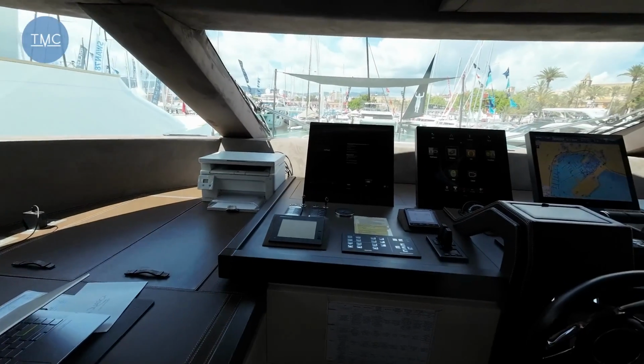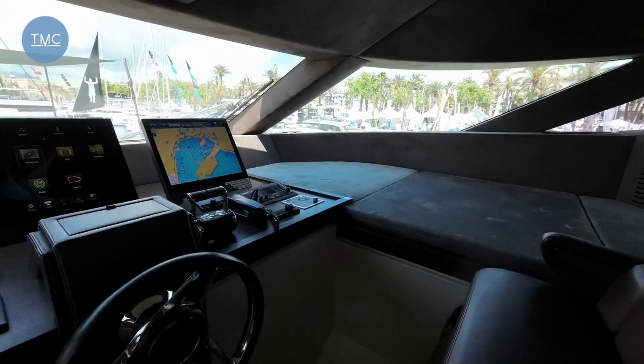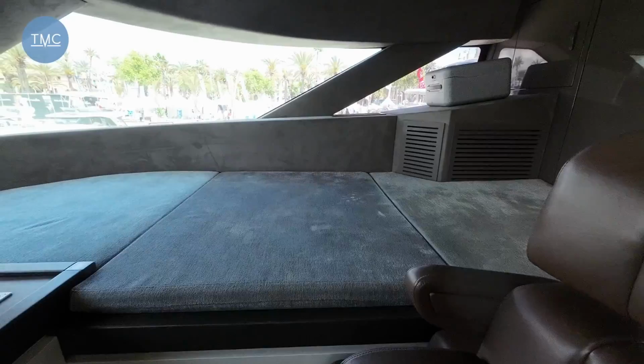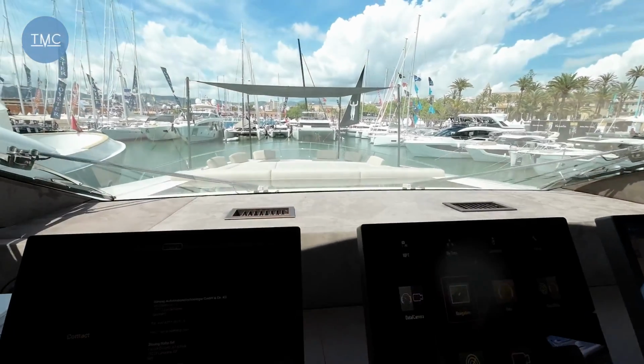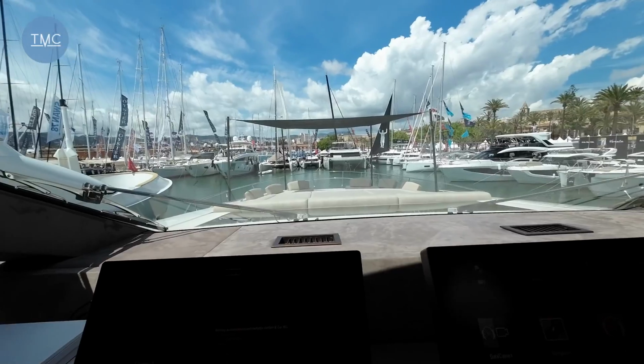Got our printer and laptop and all the screens and stuff. Big area over here if you wanted to sit or chill, chat to the skipper or lie down, whatever you want to do. And that's the view across your 96-foot Monte Carlo.